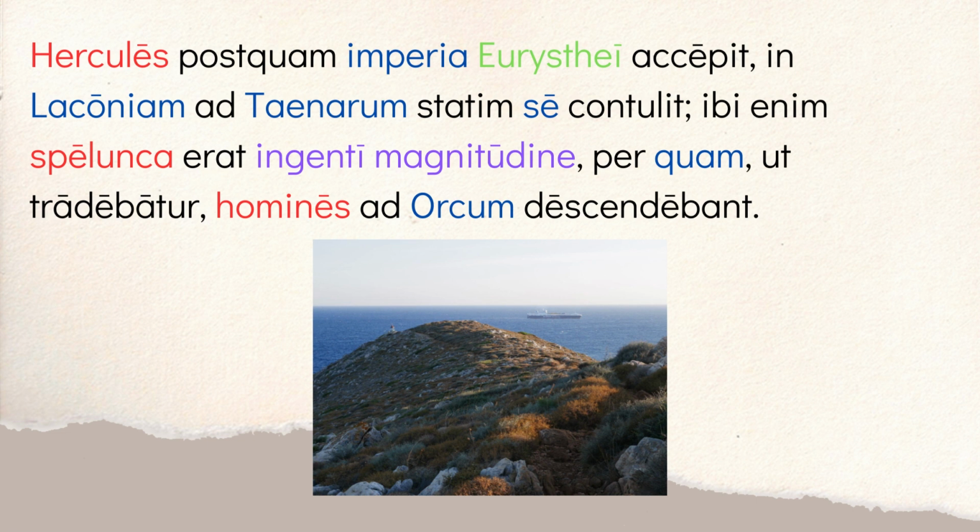After he received the orders of Eurystheus, right? So he received the orders from Eurystheus, and he knows he has to go and basically get Cerberus back. Se contulit literally means something like he carried himself, but you could say he brought himself. He kind of hustled off to Laconia, right? So in Laconiam, he brought himself into Laconia, which is southern Greece, and he came immediately, right?